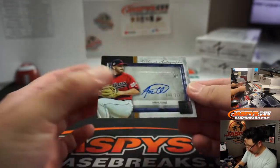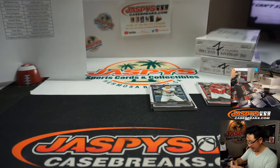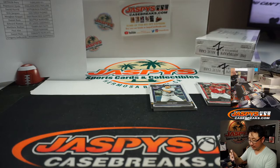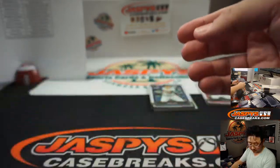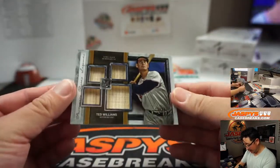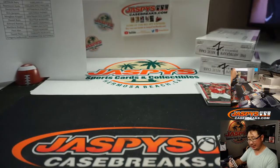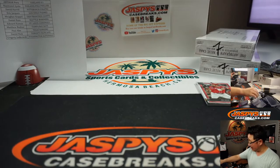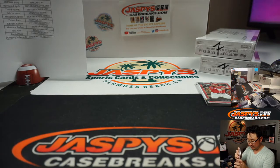All right, we've got Aaron Civale, 48 out of 299. Another one for Arthur and the Tribe. And we got a quad relic, Ted Williams, nice. The Splendid Splinter, is that what they call him? 13 out of 25, Josh Pruce and the Bo Sox. He's a pretty good hitter.